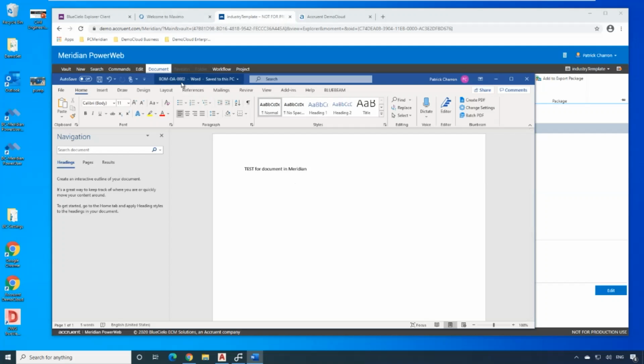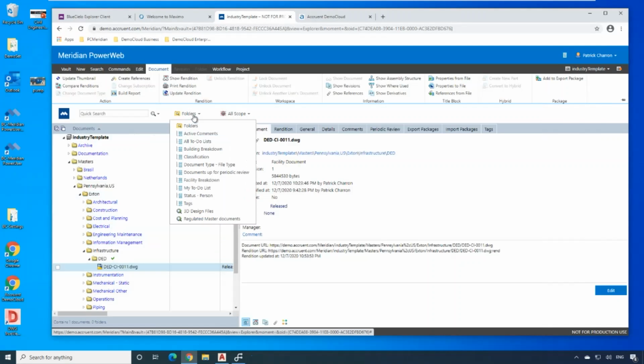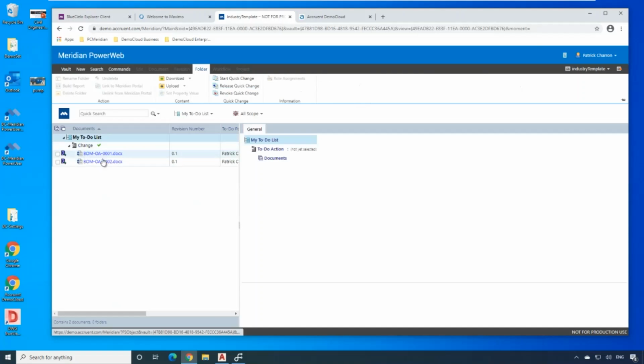Of course, that naming convention is something you may want to program or not. You may design it exactly as you want. That's one of the powers of Meridian right here. And as I close that document, my modification has been completed, and I can actually see what's going on with my project. So coming back to the interface here, I can look at my to-do list, and I will quickly find here what are the actual documents that I'm currently modifying.